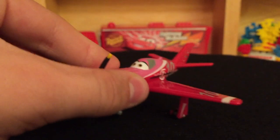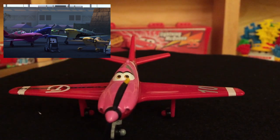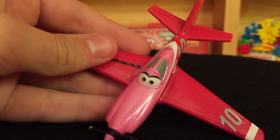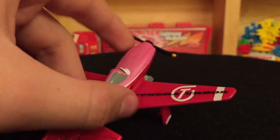So I'm really debating on who is my favorite out of this bunch here. So now we got Packrat, who is amazing again with the colors. You got this nice pink, kind of dark red, and the pink is actually a Spectraflame metallic look to it, as you can kind of see there. It's not the regular dull paint. I really like this one a lot. It's a very nice plane.